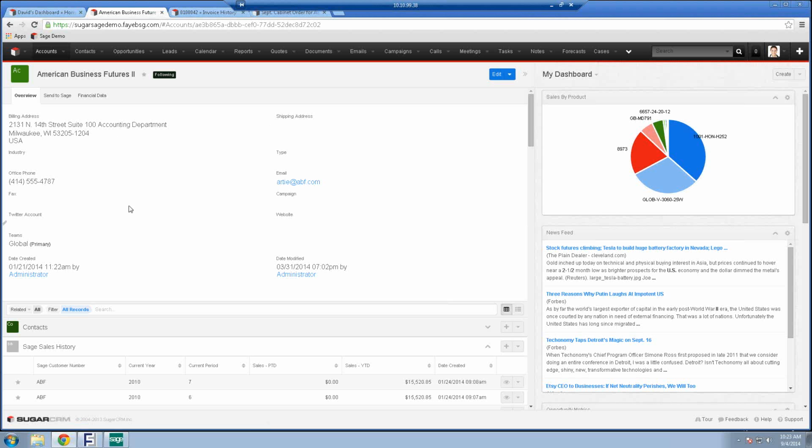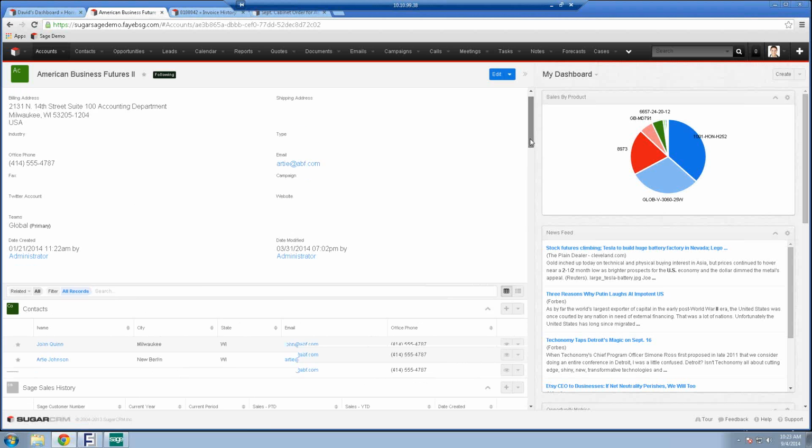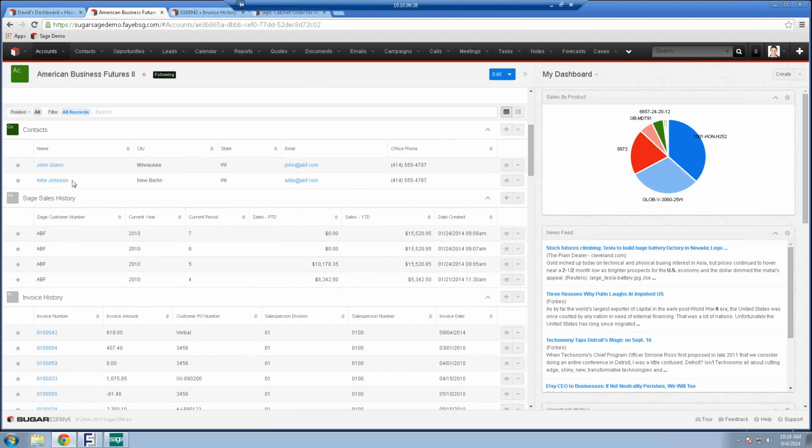Now beneath the main account information is what Sugar calls subpanels. And the subpanels have all kinds of other information. So I'm going to scroll down for you. And you can see there's a list of all the contacts that go with this customer. These can be maintained in Sugar, or they can be syncing with the contacts functionality in Sage. You can do it any way you want.